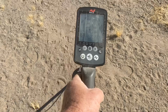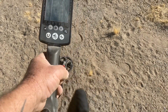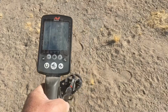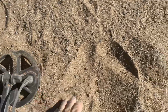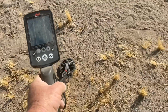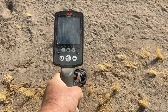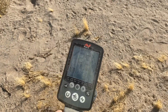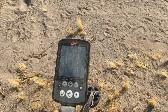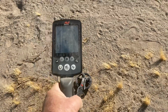Right there, 29, 30. You know what that is, right? If you said quarter, you guessed it right. Rebury it. Another advantage those little small coils have: right there, just a piece of trash, getting a 1, but right next to it, there's a dime. If that was a bigger coil, I wouldn't be able to really get in between those two.